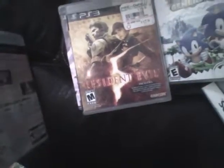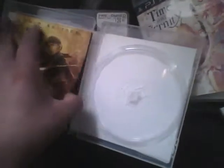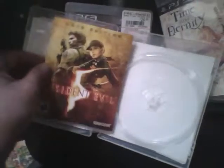Time and Eternity for PS3. This has the game manual, of course. Resident Evil 5 Gold Edition for PS3. Has apparently the manual, as you see.